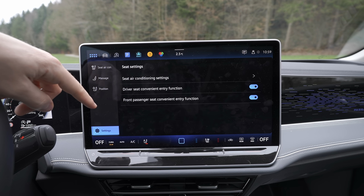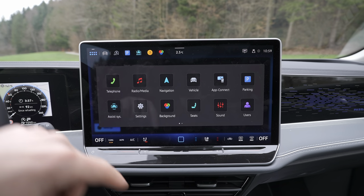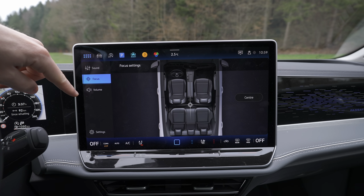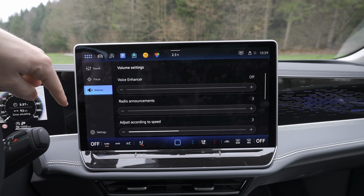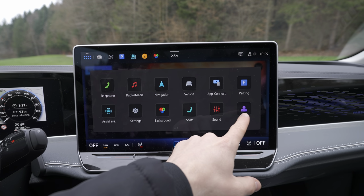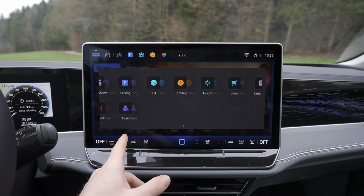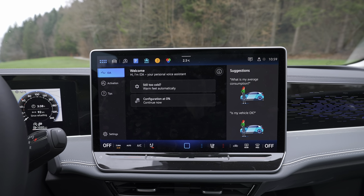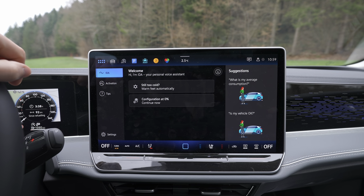And then if you go into even more settings, you have a few settings here. Now, sound settings, you can change from here. You can change the focus, you can change the volumes for different settings. And then you have the user, you can have a username and you can save all the settings. You can go to IDA that helps you with voice commands, assist and stuff like that.